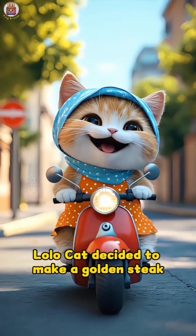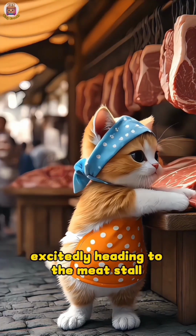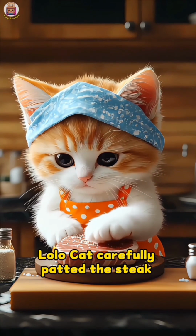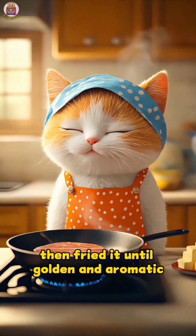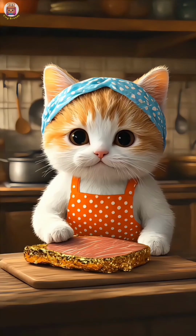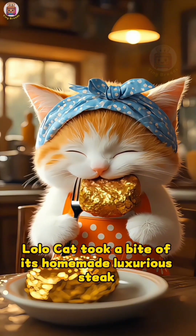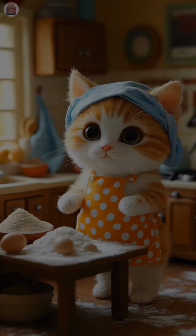Lolo cat decided to make a golden steak. It rode a small motorcycle, excitedly heading to the meat stall, and picked a prime steak there. Lolo cat carefully patted the steak, sprinkled it with salt and pepper, then fried it until golden and aromatic. Lolo cat delicately wrapped the steak in gold foil, making it shimmer. Lolo cat took a bite of his homemade luxurious steak and smiled happily.